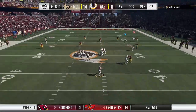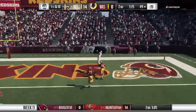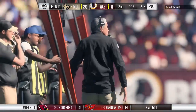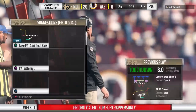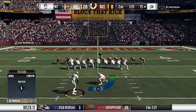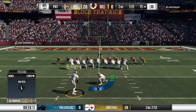Now it's Stafford off the bootleg. He's going to sling this deep downfield. And he's got him. It's caught in the end zone. Touchdown, New Orleans. A big play there. His second touchdown on the season. And the Saints add on to their lead.